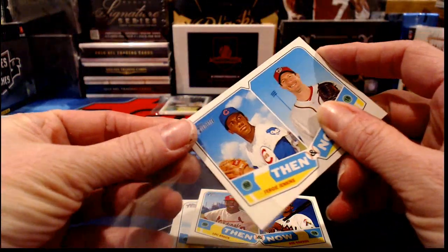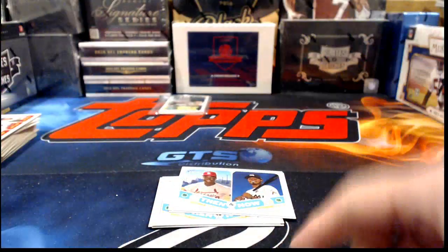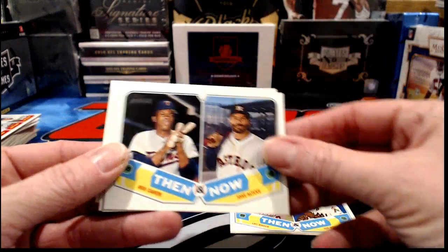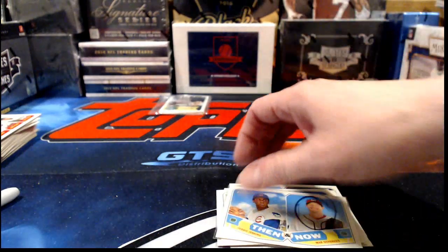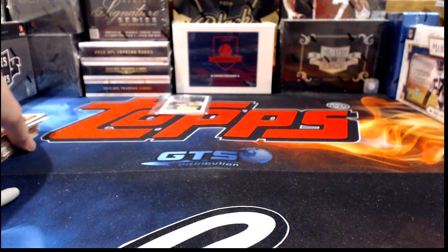So we'll take a quick little flip through these and you can see what we're looking at. So that, of course, Nationals, Marlins, Astros, Rockies, Indians, and Indians. So that's how those are going. If I accidentally sorted any of those over into the main pile, which is always possible, it would be the same thing. It would be whatever team is on the right side.